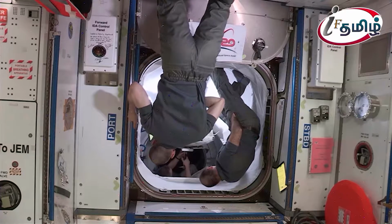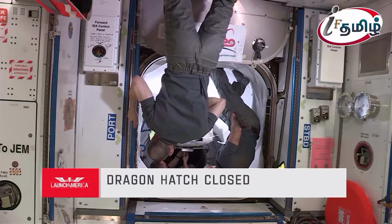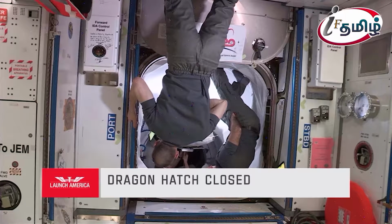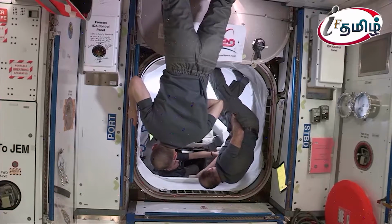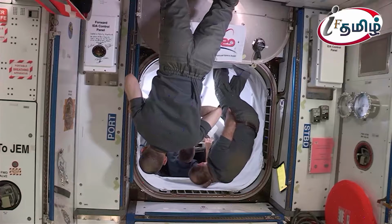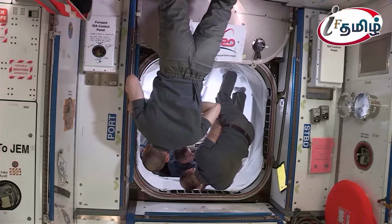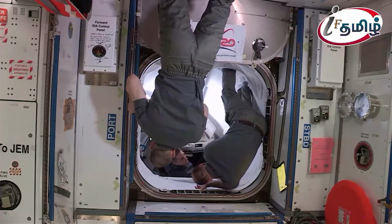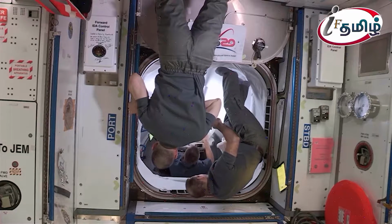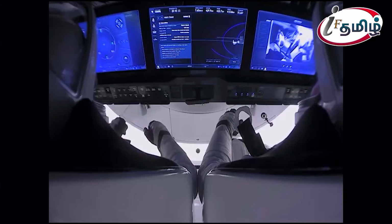Now, as part of hatch closure operations, Bob and Doug actually inspected the seal on the interior surface of the forward hatch on Dragon. And we're talking about the forward hatch and the side hatch. The forward hatch is actually the part that's attached to the front portion of the International Space Station. So if you imagine the International Space Station flying in a direction around the Earth, the forward direction of it is what we're attached to. And that, if you were imagining the capsule sitting on the rocket, is actually at the very top of the rocket underneath the nose cone.